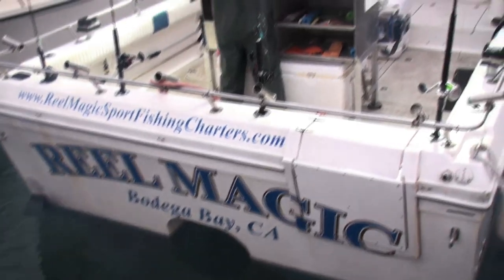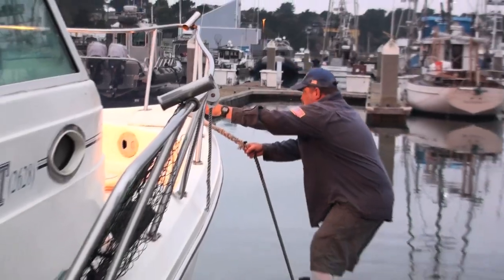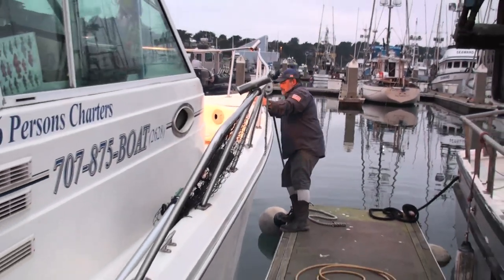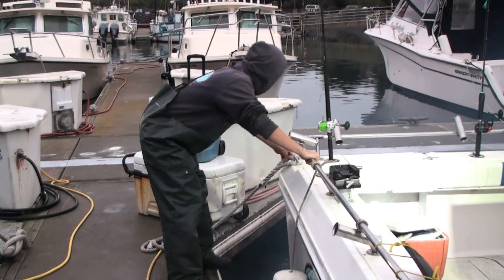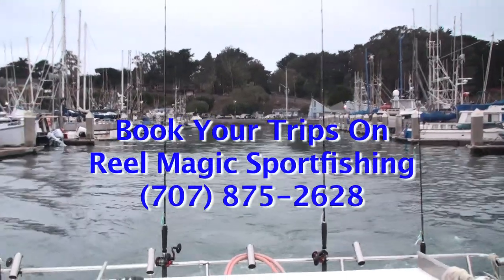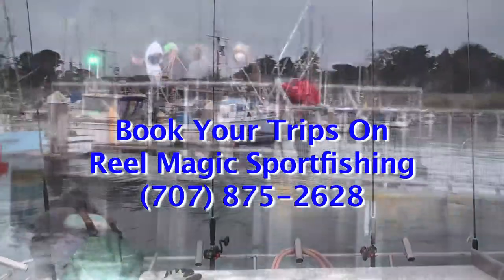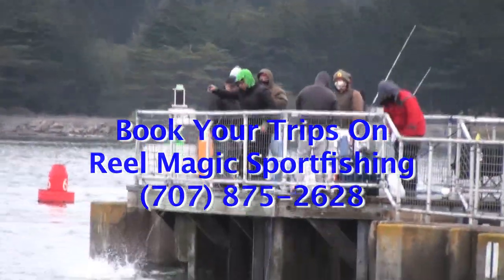Come to Bodega Bay and enjoy a day of fishing. It's crab combo season, and Reel Magic is running morning trips for a crab combo, rock fishing and crab, and then afternoon crab only trips. He's operating daily. Don't miss the boat. The fish are biting and the crabs are cracking. Just keep watching. You'll see what I mean.